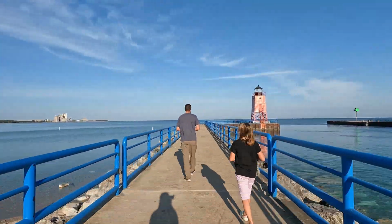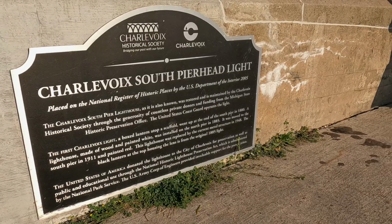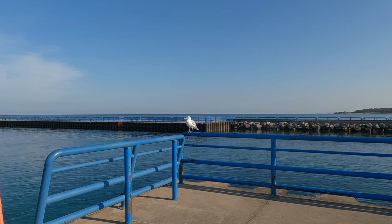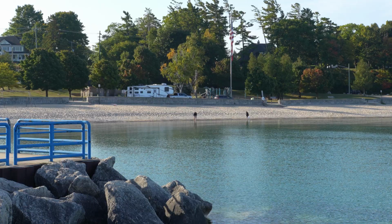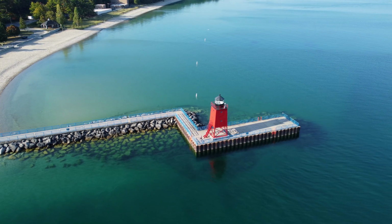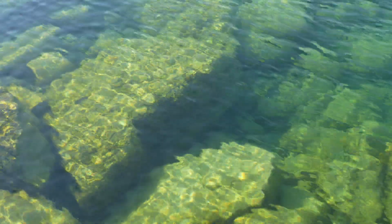The original wooden lighthouse was built in the 1880s, but was replaced by this steel light in 1948. Its light is visible for 13 miles, and the bright red color makes a striking contrast against the blue water.